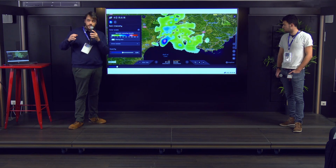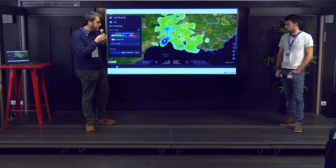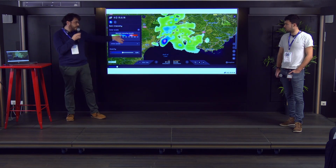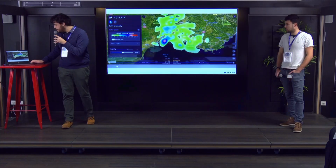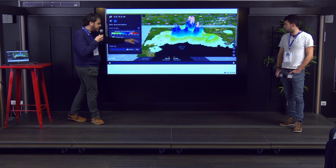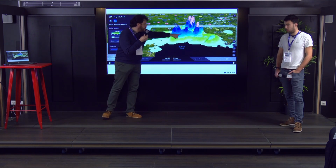Then, when we have combined all the data coming from all the sensors, we're able to produce rain maps like this one. This is an instance of our web app last September, and we can see where it's raining, more or less. And this is an example of the total amount of rainfall we measured in the south of France for a special day in September. There was probably flooding here, near Nîmes or near Montpellier.